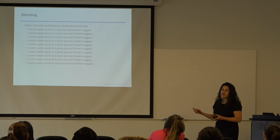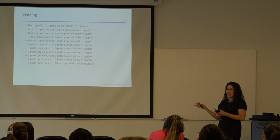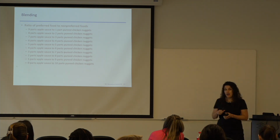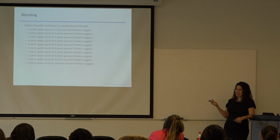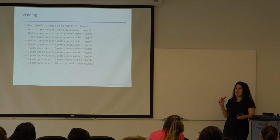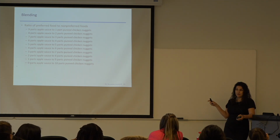Right? But again, if you think about it with apple juice and water, you can think of this kind of ratio working out to get them off the apple juice and to be able to accept the water. Now, one of the problems with potentially using a blending intervention is that if you taint their preferred food, they may not accept that preferred food anymore. So that's always a very important concept to think about. If all of a sudden they won't take the applesauce anymore because it tastes too different, then maybe you just knocked a food out of a child's repertoire, which is a really important consideration before you use this type of intervention.